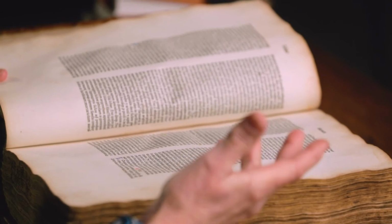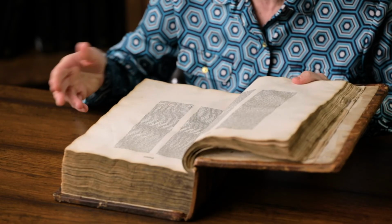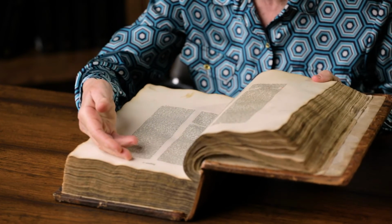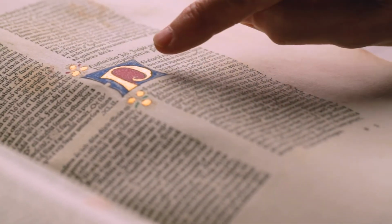Jenson also left room for initials to be added by hand, you can see here or here. But he introduced in print the running title, which is a help to the reader. If you open the book anywhere, you see immediately where you are. That's not something the manuscript had. That's the printed book. Another thing we notice in this book is the division into chapters.